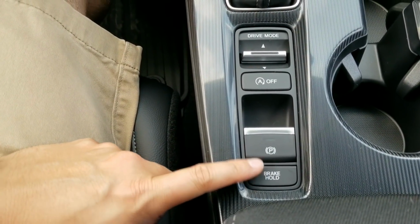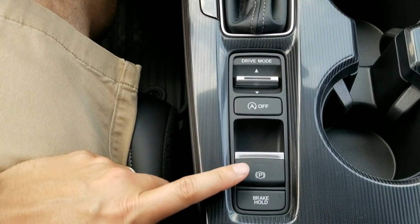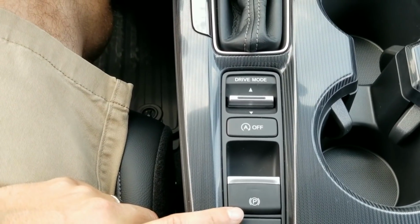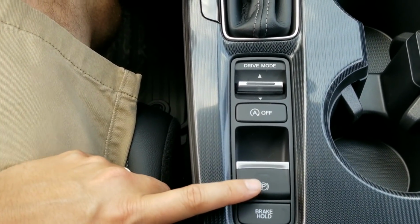Also, back over here, we keep the brake hold. I love brake hold. The emergency, the power brake over here. I'm just going to have to restart this. These two buttons stay the same.